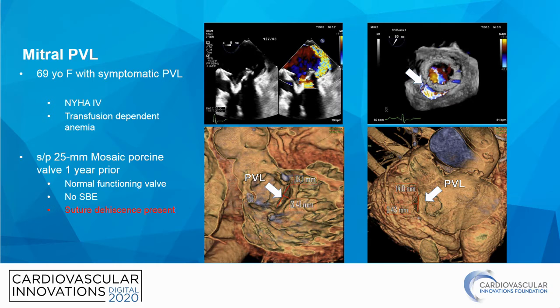The patient was found to have profound hemolytic anemia and had undergone extensive evaluation for an oncologic etiology, delaying diagnosis of severe PVL of the bioprosthetic mitral valve until a TEE was performed, showing eccentric PVL at the 6 to 8 o'clock position as marked by the white arrow on the TEE images on the top, with a maximal dimension of 14 by 3.4 millimeters from the ventricular and atrial aspect as measured by multi-phase CT, seen in the images below.